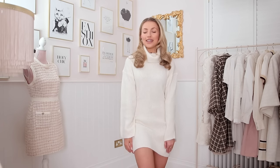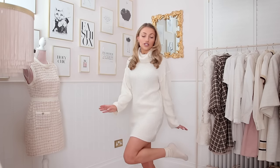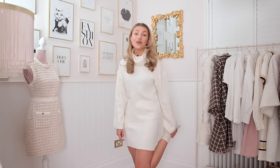You can do this with over the knee boots and it's gonna look so chic. You can do tights and boots, or you can do just your dirty socks when you're at home like me. They're not dirty, I swear, but I did wear them yesterday and I put them back on again today instead of putting a clean pair on because they're cashmere and they're just so warm.